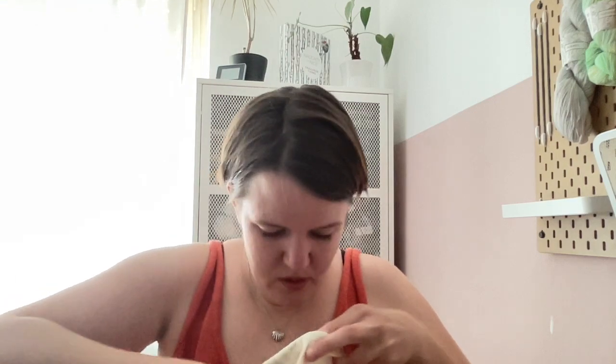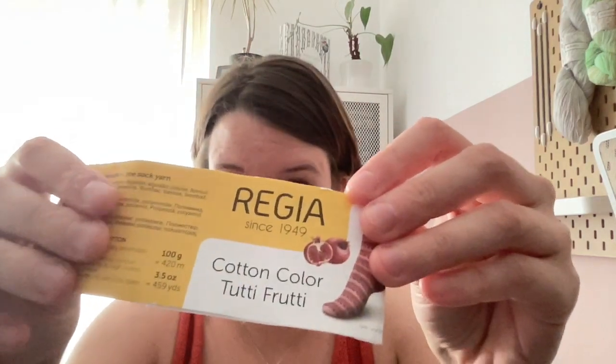And the yarn I'm using is Regia Cotton Color Tutti Frutti in the colorway Pomegranate. The number is 2422. I really like it. I can see myself wearing these as well, but I knit them with 64 stitches, so they are a bit too large for my foot. At least it's cotton yarn, cotton sock yarn.